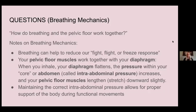Question on breathing mechanics. So how do breathing and the pelvic floor work together? So some notes on breathing mechanics. First of all, we talked a little bit about that nervous system response. So breathing can help to reduce our fight, flight, or freeze response, especially if we're dealing with some anxiety or some stressors, which are bound to pop up throughout your time being pregnant or postpartum. There's a lot of changes going on and a lot of things to anticipate.